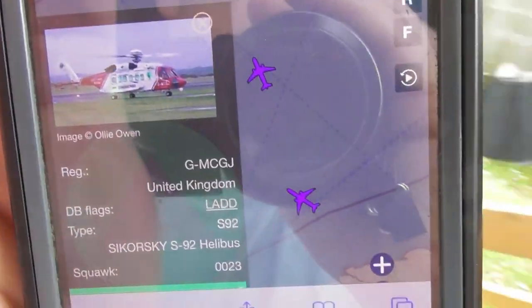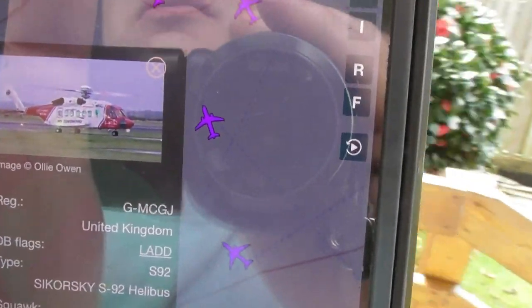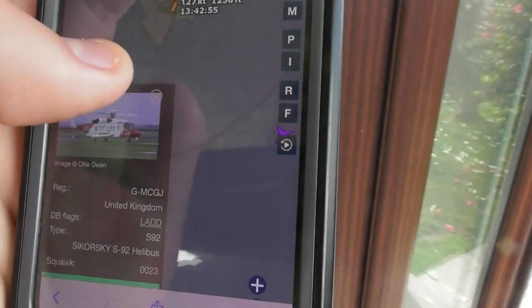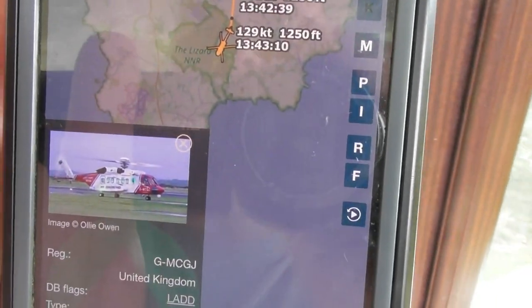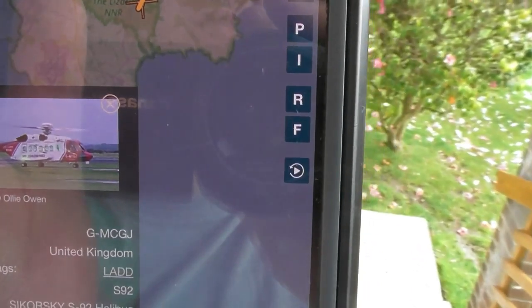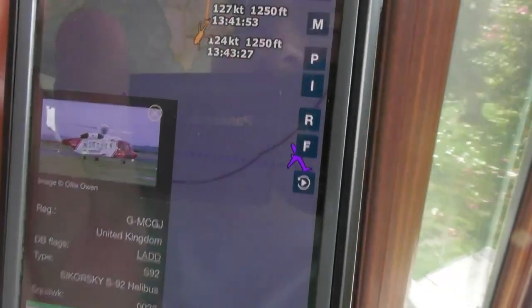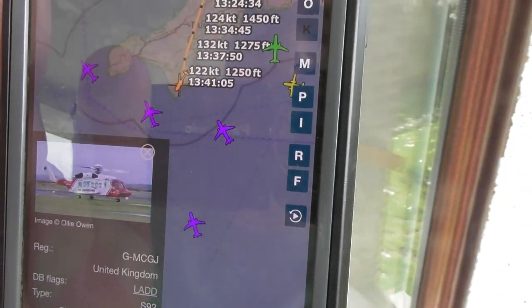It's a bit windy around here today, apparently. I'm not sure where it's heading off to, but it looks like it's going for a call out to do search and rescue training, probably towards the Lizard in the south. I think it's going for an urgent call out.